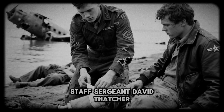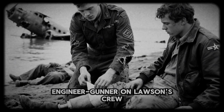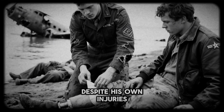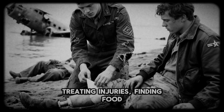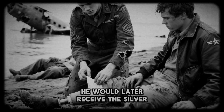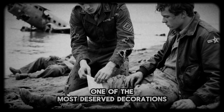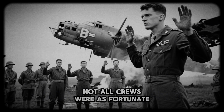Staff Sergeant David Thatcher, the 20-year-old engineer-gunner on Lawson's crew, became the hero of the ordeal. Despite his own injuries, Thatcher tended to his wounded crewmates for days, treating injuries, finding food, and keeping the men alive until Chinese help arrived. He would later receive the Silver Star for his actions, one of the most deserved decorations of the entire raid. Not all crews were as fortunate.